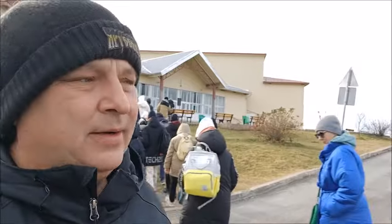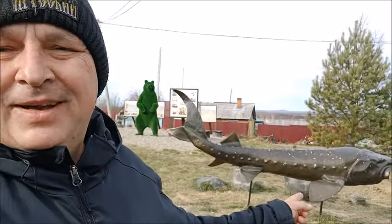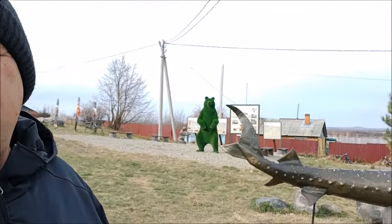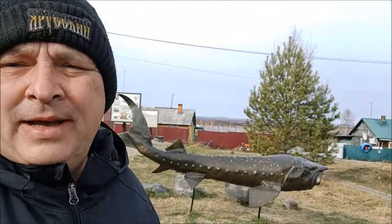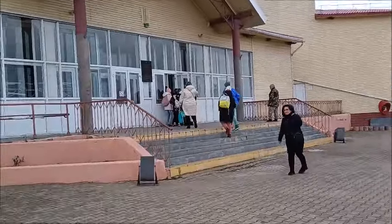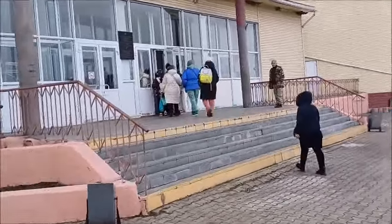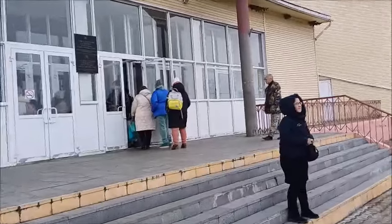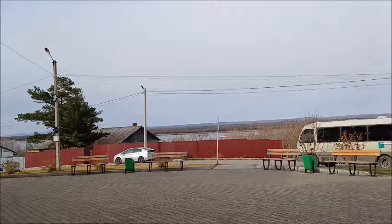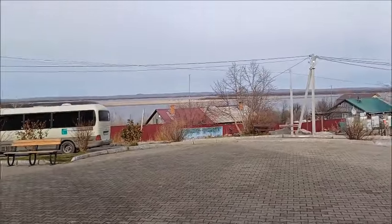And let's check this out right here. You guys know what kind of fish that is? That's a sturgeon. So, I guess there's sturgeon in the river here, if they have a statue of it. Oh, there goes my group. Let's go catch up. Do you know that in Russia, the Volga is called Mother Volga, and the Amur is called Father Amur? Really? Oh, that's interesting.